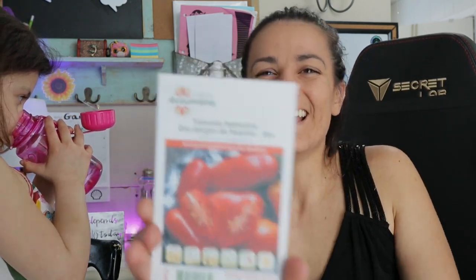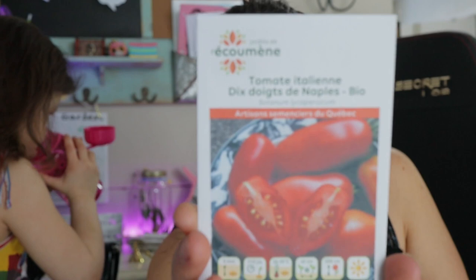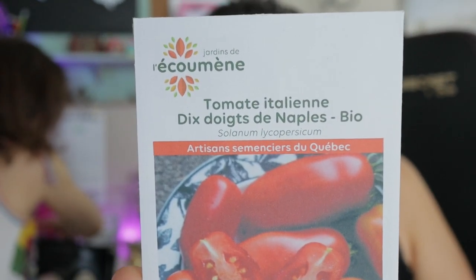All right, so 70 days for the Oregon Spring, it's a pretty good tomato. This is a new one as well. It's also a tomato. Sorry, I'm having a hard time speaking in English. It's a tomato, thank you. It's also an indeterminate variety. It is an Italian tomato.